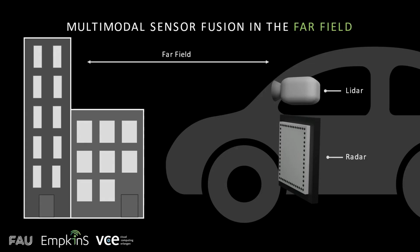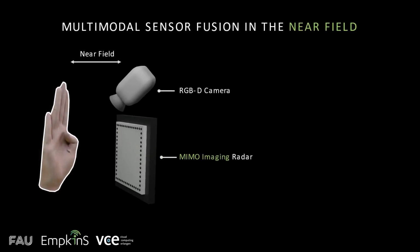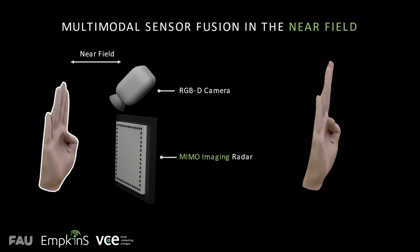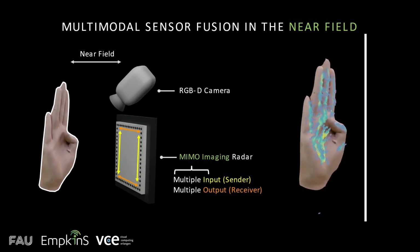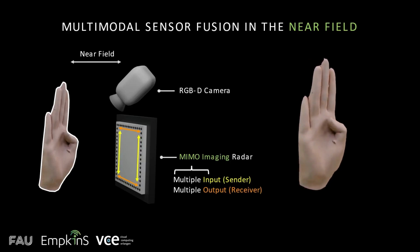So because these systems have proven to be already very successful in the far field, we ask ourselves the question whether a similar system can be employed in the near field as well. So the goal of our work is to spatially fuse the data of an optical depth sensor, in our case an RGBD camera, and a MIMO imaging radar in the near field. And to achieve this goal, a respective near-field sensor calibration is required.